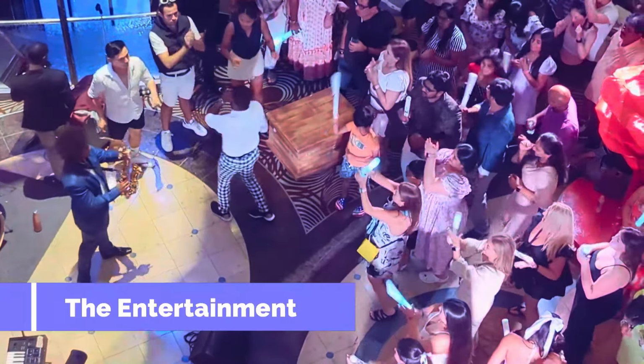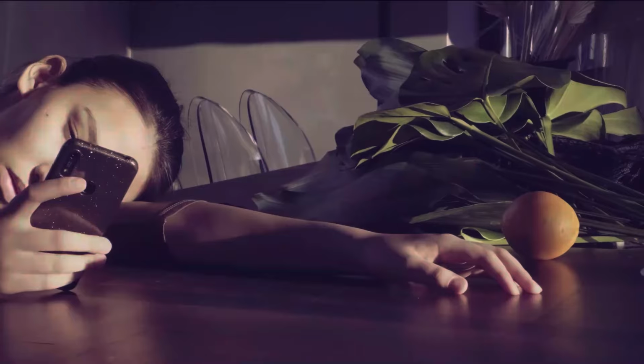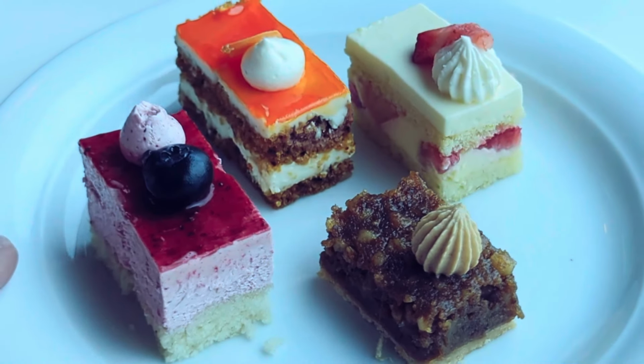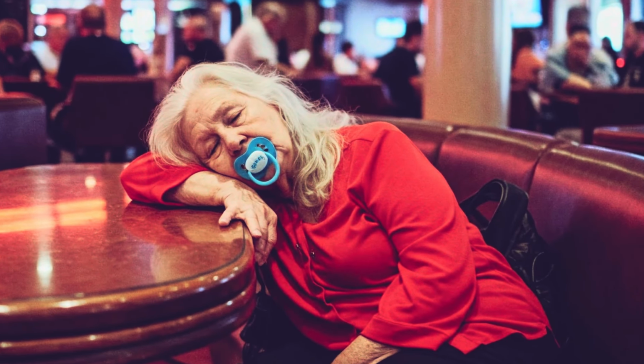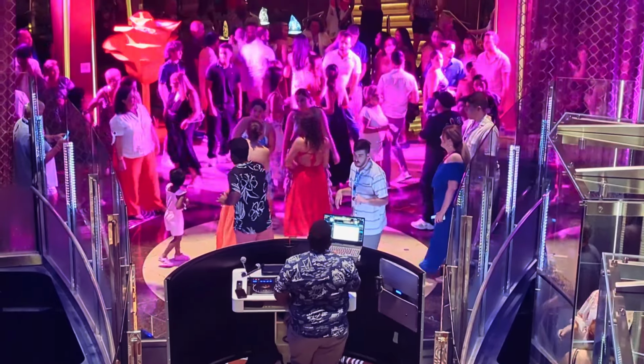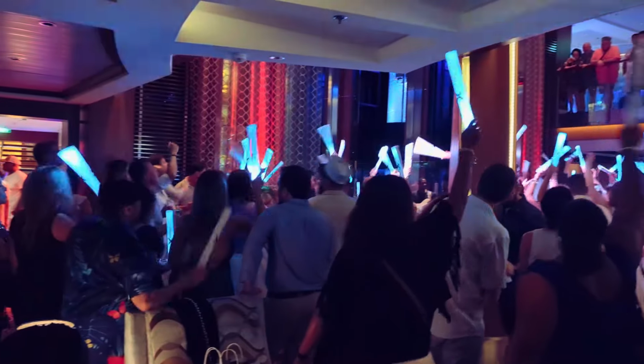Let's talk about the entertainment, or as I like to call it, the gentle, soothing lullaby to boredom. Because while Celebrity nails the food and service, they seem to think entertainment is synonymous with Napa. Yes, they have live music. Yes, you can dance, but let's be real. It's less dance party and more sweating to the oldies.